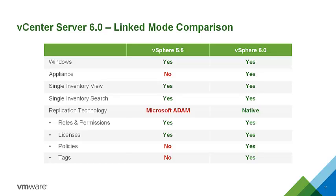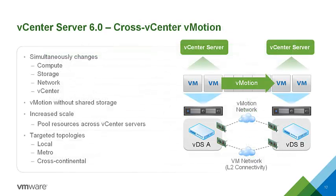So some very big advancements there, and now linked mode will work across, again, Windows and Linux instances of vCenter Server in your environment once you upgrade them to 6. So another big advancement with vCenter Server 6.0 is cross vCenter vMotion. So what we're doing here is supporting simultaneous changes to a VM's compute environment and storage and network and vCenter.